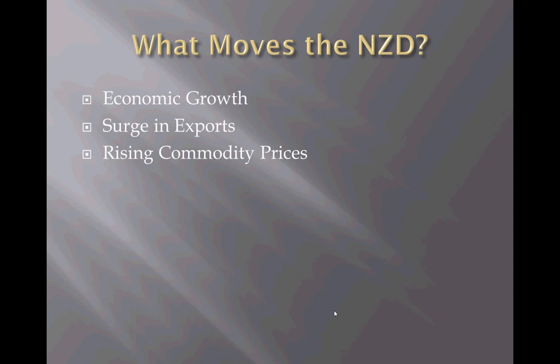Increasing commodity prices cause the monetary value of New Zealand's exports to rise, pushing its GDP higher. Falling commodity prices, on the other hand, cause the monetary value of its exports to fall, dragging the GDP down.